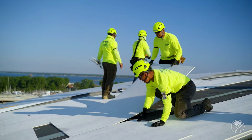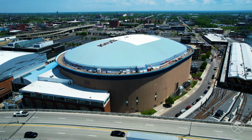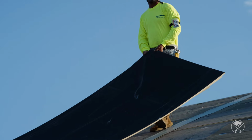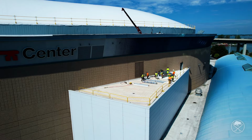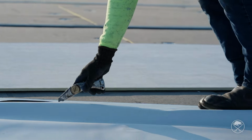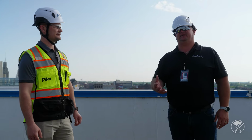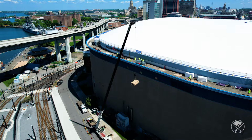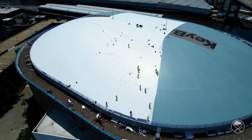There's a lot of different components to this roof project. The dome has the largest amount of square footage and it's the tallest, but really we're dealing with 13 different roof projects. It makes this project challenging, but also fun. It really is state-of-the-art technology that's being utilized. This is a significant investment into the building, and this is solely coming out of ownership's pocket.